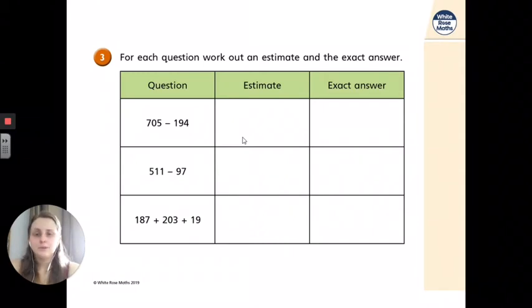Number 3. For each question, work out an estimate and the exact answer. So for your estimate, for the first one, you've got 705 subtract 194. Now I'll give you this one so you can have a go. So you would do 700, because it's only 5 away, subtract 200, because it's only 6 away from 200. So 700 take away 200 equals, and work out your estimate, and then you'd work out your exact answer. So you do 705 subtract 194 using your column method that we have been practicing.